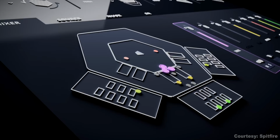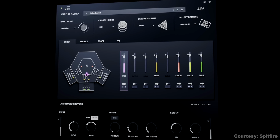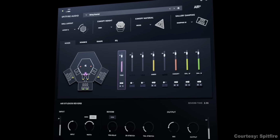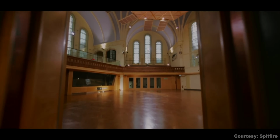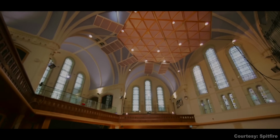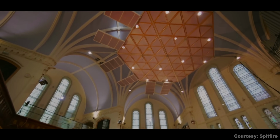So I'm a little late on this news story, but I had to cover it. Spitfire has released their very first effects plugin called Air Studios Reverb. It's a convolution reverb plugin created in collaboration with Air Studios in London. With this plugin, you're actually able to position whatever sound you have within the Lyndhurst Hall. It's a famous recording space in Air Studios and where Hans Zimmer has recorded lots of his scores. So it's like you're hearing your sound inside that hall.